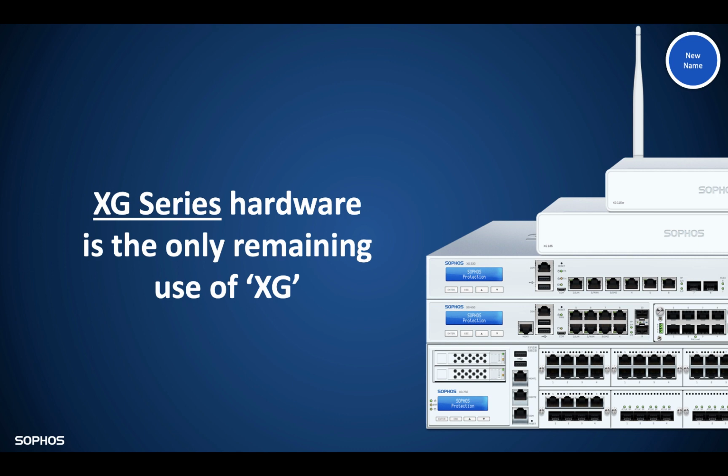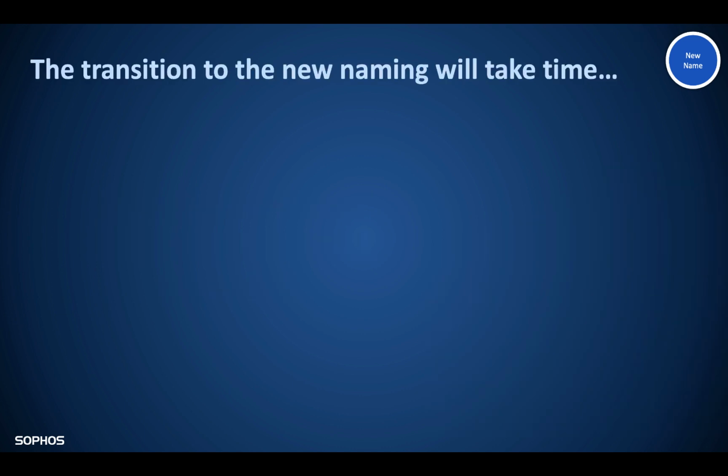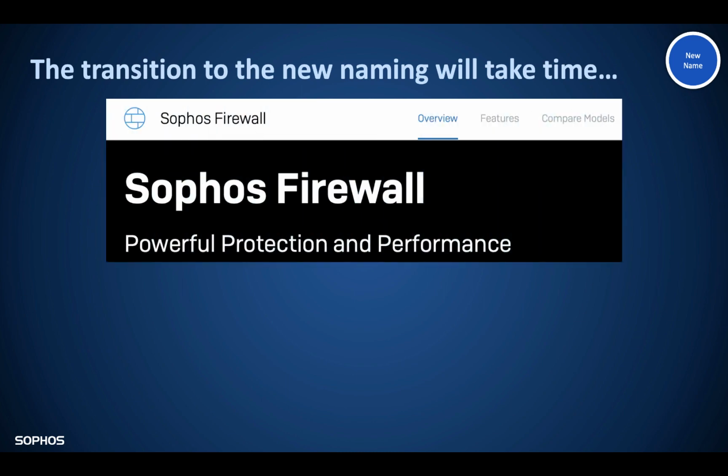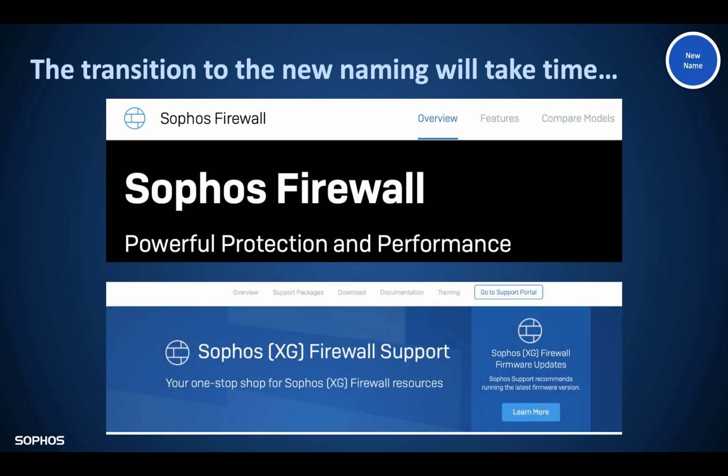The only products which keep XG in the name in the future are the XG series hardware appliances, which you can continue to sell alongside the new models. But of course, a naming transition will take time. Whereas the product pages on the website will be completely rebranded for the XGS series launch, and in some cases we're already using the Sophos Firewall name, there are areas such as support where we'll keep XG in parentheses for the time being, just to ensure that people searching for XG Firewall can still find the information that they need.